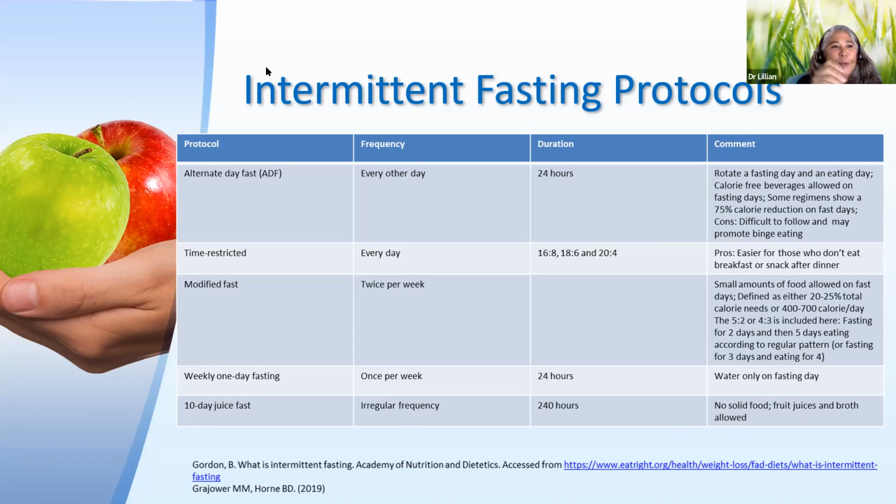All right. So before we go on, any questions about the protocols? Which one should you try? Well, it would be one that you think that you could do. That's where you would start. You might want to just start out with maybe a modified fast or maybe an alternate day fast, whichever one you think you can fit in your lifestyle.